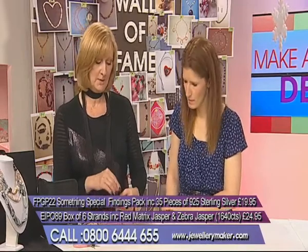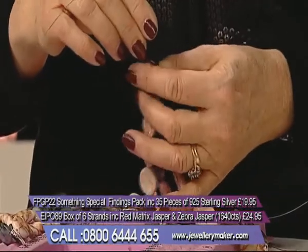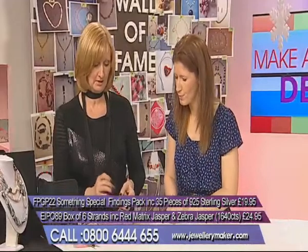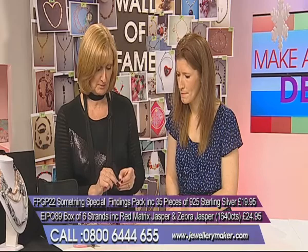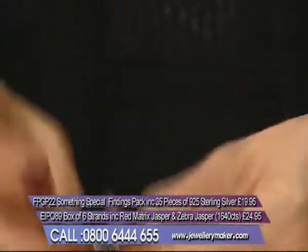Put 3 strands separately through the toggle. But if I could just suggest that you do leave about half an inch, because otherwise you won't be able to undo the toggle. That will give you enough movement, enough leeway to be able to pull it through and then undo it. Okay, I'm just going to push all these 3 wires through. I know they're not crimped, but just imagine that they're crimped. You'll see what I mean.